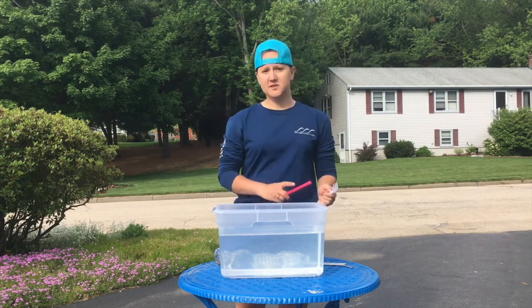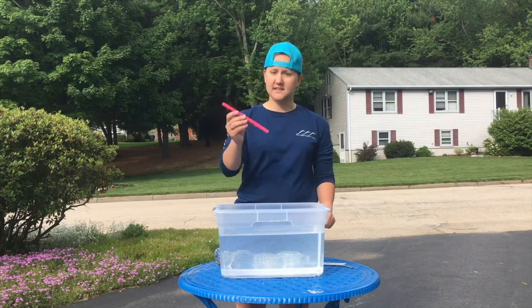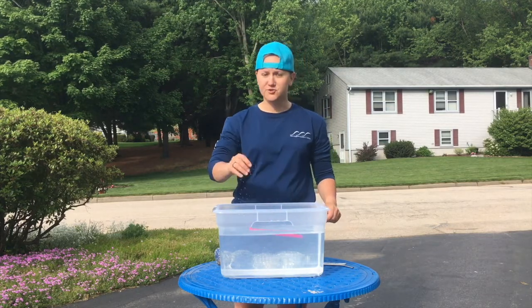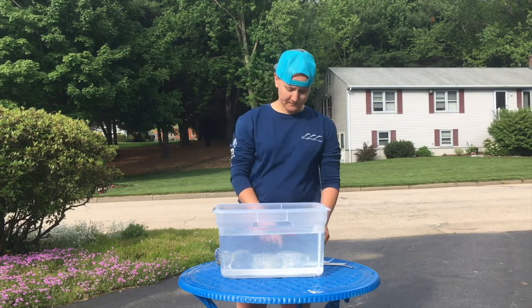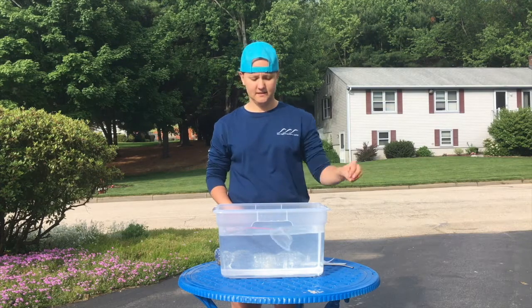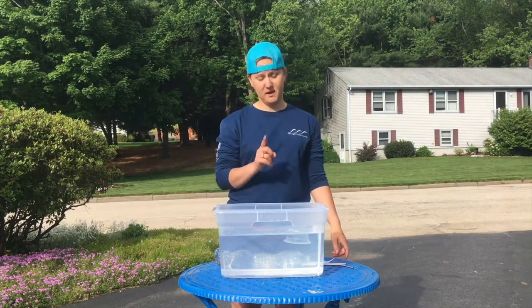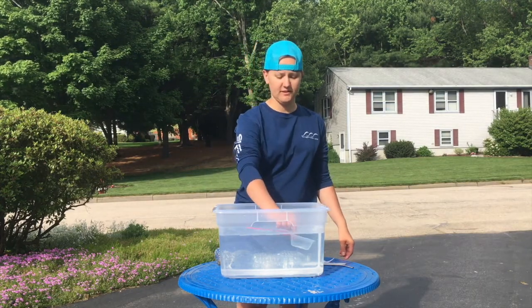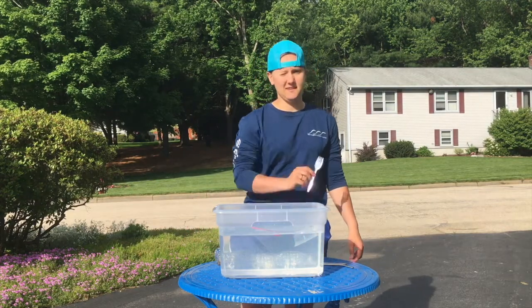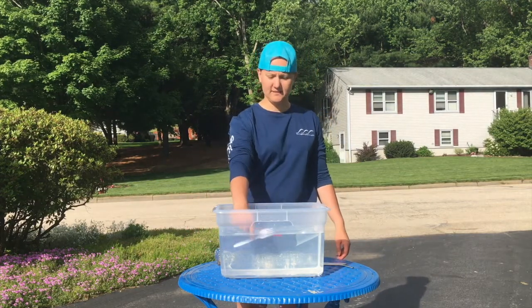So first, positive buoyancy, anything that's going to float. My straw's floating. Some types of plastic are going to float. They're going to be positively buoyant even when you try to fill them up. But some are going to sink, like this plastic fork.